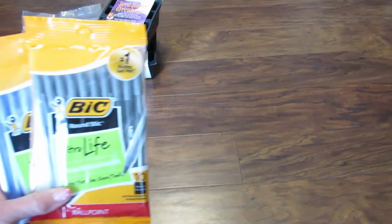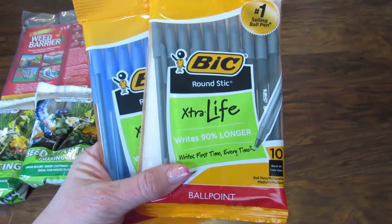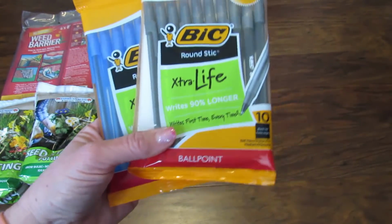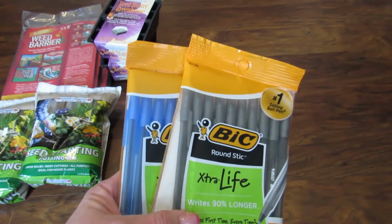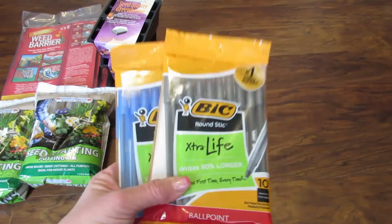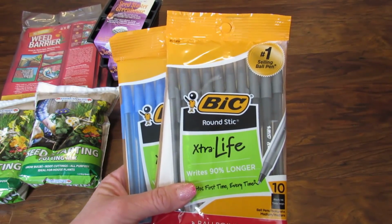Next, I found these Bic Round Stick Extra Life pens. They say they write 90% longer, writes first time, every time, and these are the round ballpoint pens. I picked up one pack in blue and one pack in black because honestly, I don't need pens, but I think I'm gonna give these to my daughter because she will be needing them soon if she can travel.